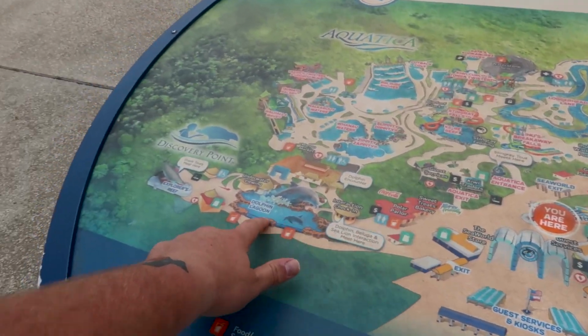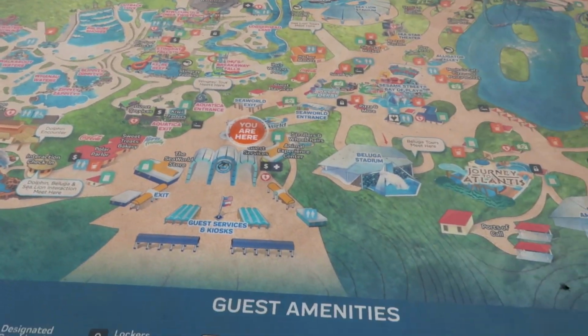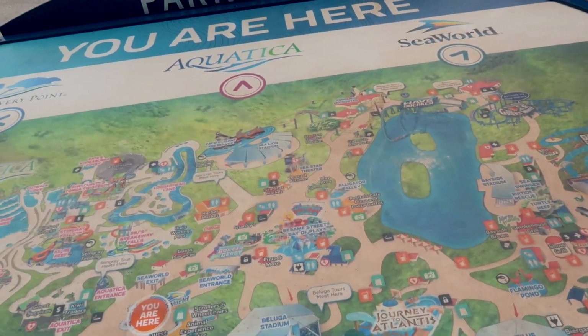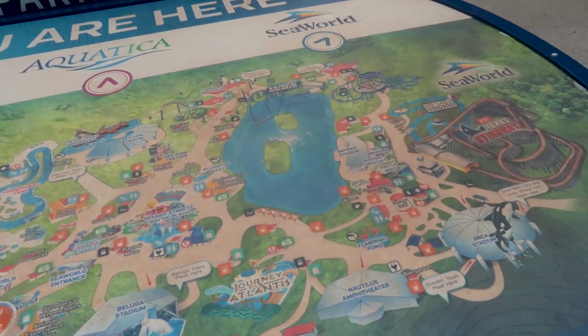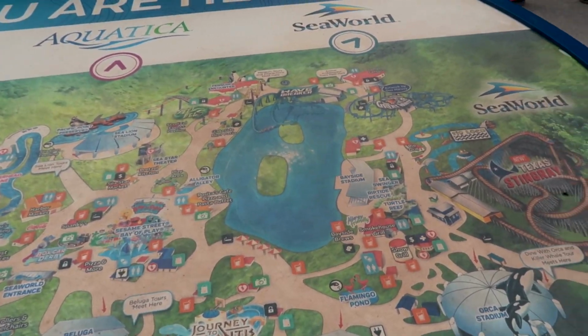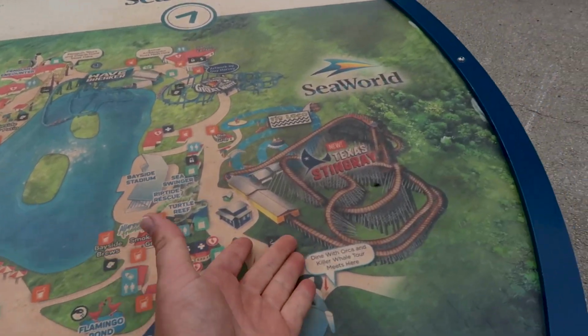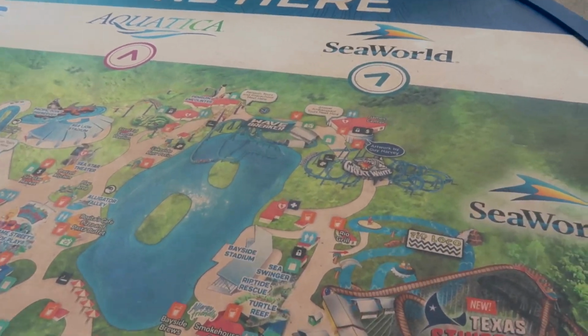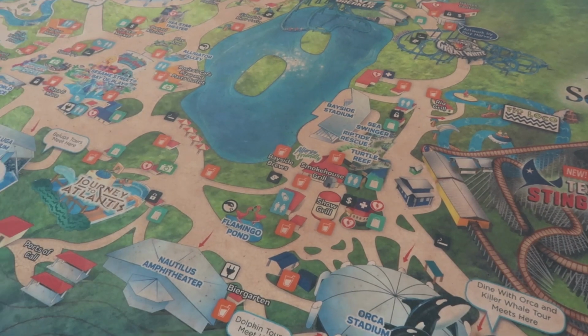So yeah, you keep going all the way down to the left right here. So you come in, we're right here. SeaWorld's entrance is right here, and this is where all the stuff is. So it's gonna be a really, really fun day. I'm gonna hopefully ride a few things, get some rides under my belt that I haven't gotten, like the new Texas Stingray, the Wavebreaker coaster, get to ride a classic in Steel Eel and Great White, and then get to see some other things while we're here.